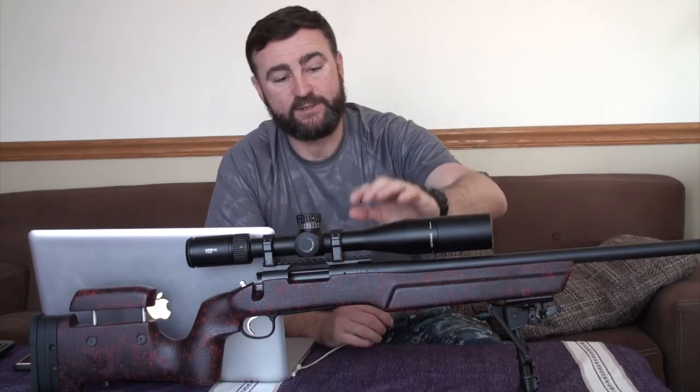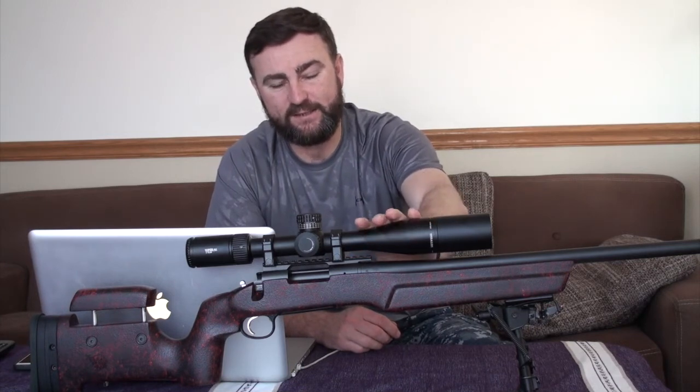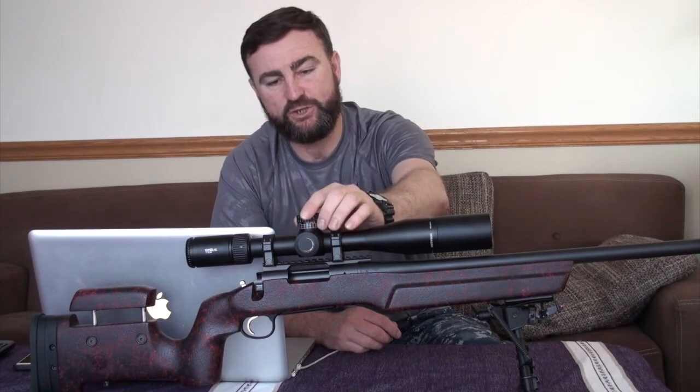Overall, very productive test. I liked it. I like everything about this new PST Gen 2 scope. The one thing I did not like, and I'm probably going to have to adjust my approach in the field, is how I utilize my reticle versus my turrets. Because the windage markings down the reticle only come every, I believe, 4 MOA. So 12 to 16. So my hold was 14 3/4 MOA at 545, and then it called for 4 MOA of wind.